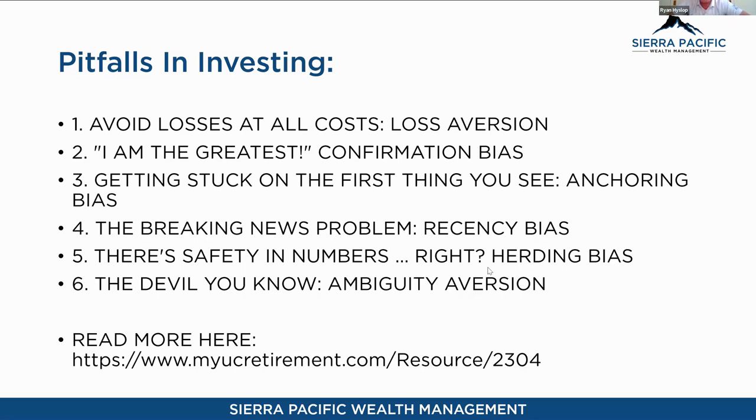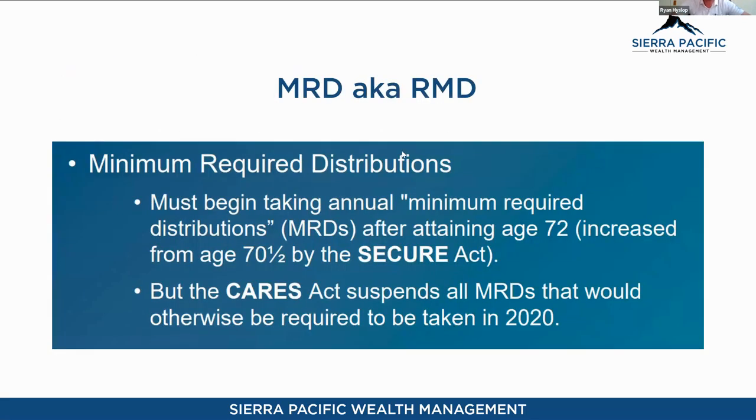And then ambiguity aversion, and a perfect example of that is, hey, I've always had my money at UCSD because that's where I worked my whole life, and I feel safe in those funds. Well, I just showed you how some of those funds can expose you to more risk than you maybe are wanting to take in retirement. So just be aware of that and be aware of those different biases.